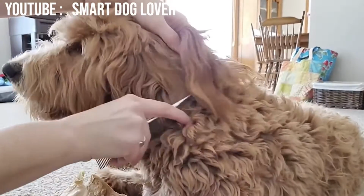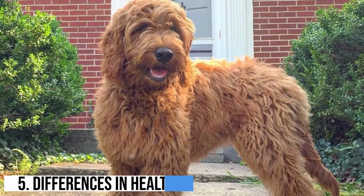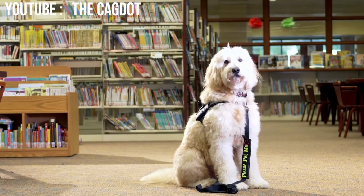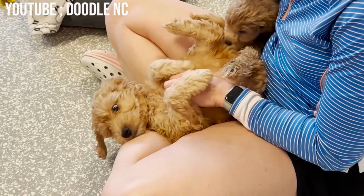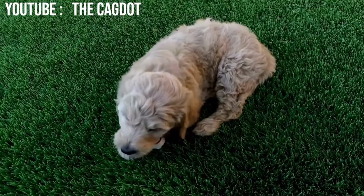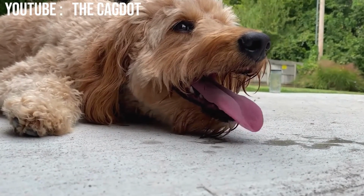Number 5. Differences in health issues. The first generation of Goldendoodle certainly has the best health traits because they have the highest hybrid vigor. Now, let's compare both the F1 and F1b and see which one has the better health advantage.